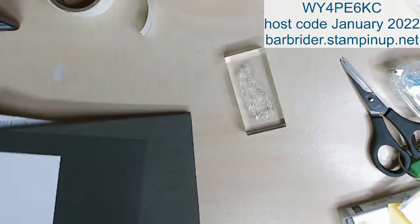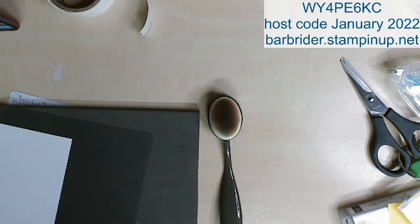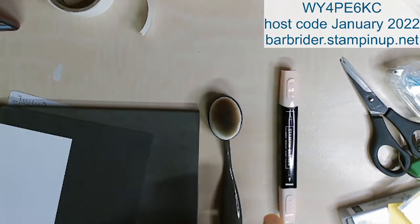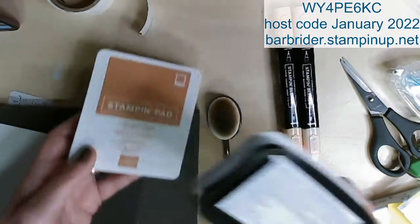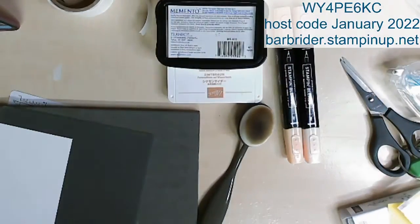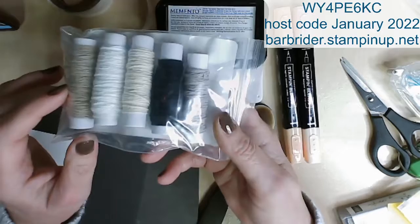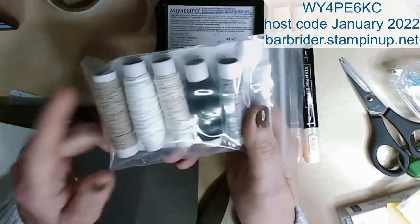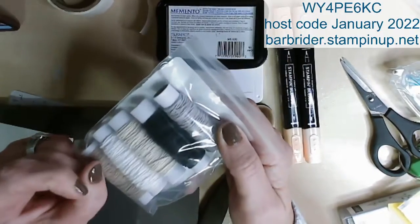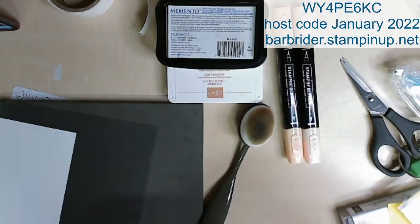All right, we're going to use our blending brush. We are going to use Pale Papaya blend, Memento Black, and Cinnamon Cider. We're going to use some trim. This is our new trim that comes in a package with all these different colors. It's called Baker's Twine Essentials Pack, and it's actually nice to have all these different options right together here. Or when you need a card yesterday. Absolutely, that would be an easy one for it. Let me get one right now, right?